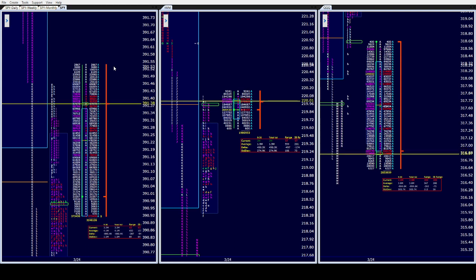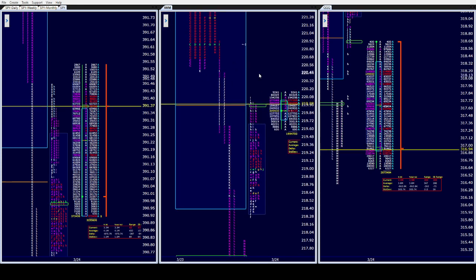Russell's just playing games now, inside of between K's high and J's high. And that's where the third set of single prints start for them, is J's high.